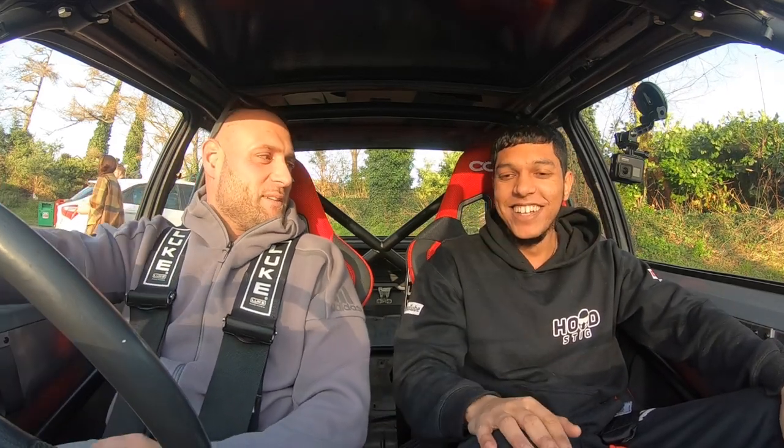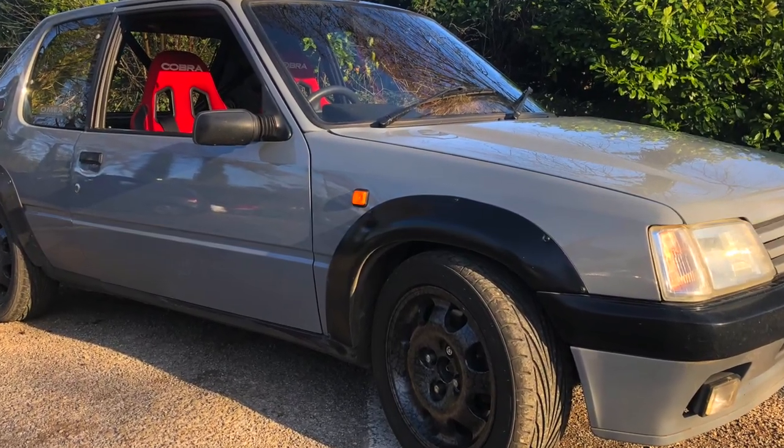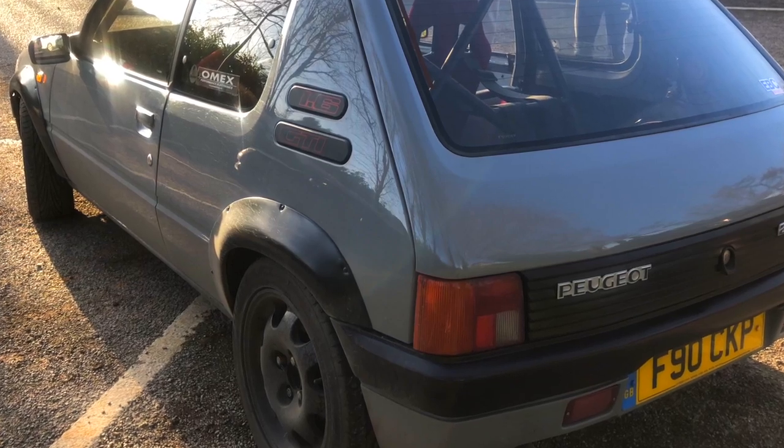So this car is immaculate. Just tell me why you got this car and why you built it. Well, it's my first car and then it had a little bit of a ding. So we went to do a bit of bodywork and then one thing led to another and it went to a full respray and engine swap and everything.